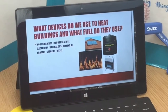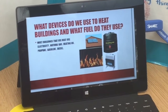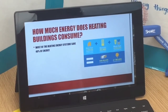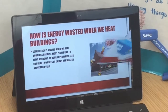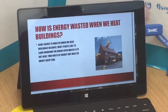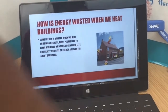Most buildings that use heat use electricity, natural gas, heating oil, propane, gasoline, and diesel. Most of the heating energy systems have 40% of energy. Some energy is wasted when we heat buildings because most people like to leave windows or doors open, which lets out heat. 2 units of energy are wasted about each year.